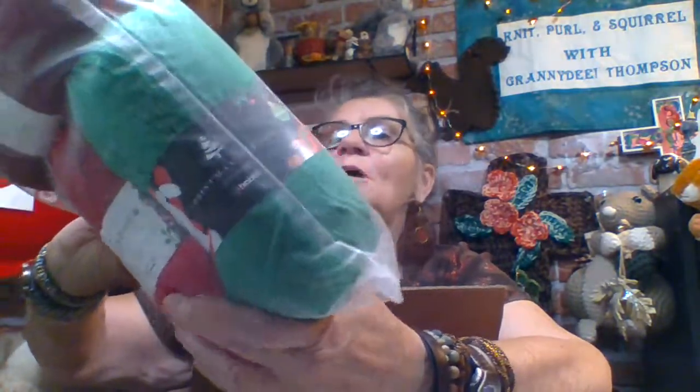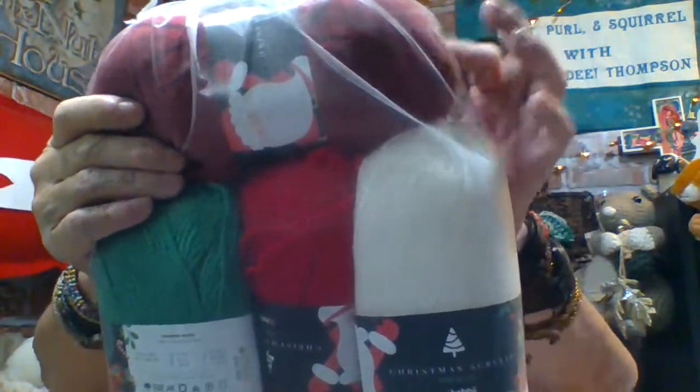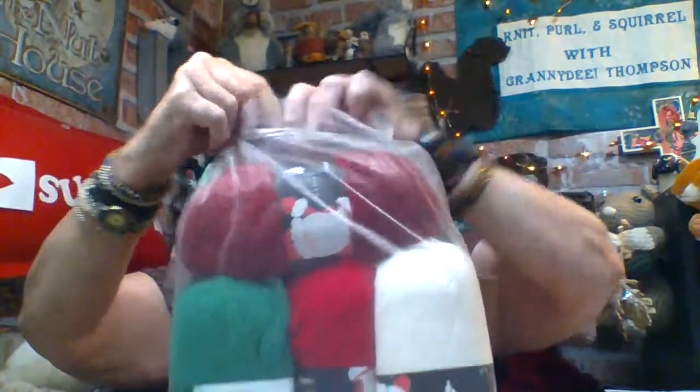I love these organza bags that they put them in. Each one, it looks like, has 382 yards. You use a US 6 needle or a G to an H hook. Made in Turkey. It's got the OEKO-TEX standard thing on it. It is gorgeous. Well, that makes something beautiful for Christmas. This is a bright Christmas red and a dark one. Let me just see if it has color names on it.